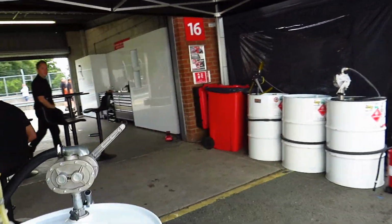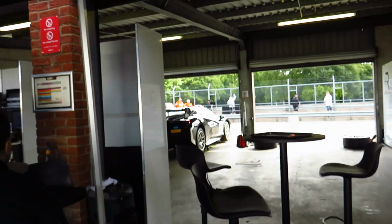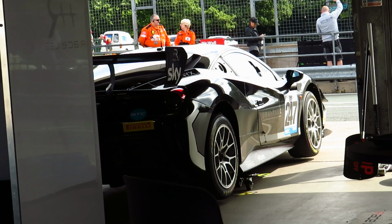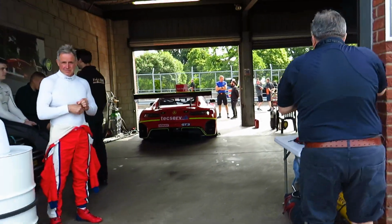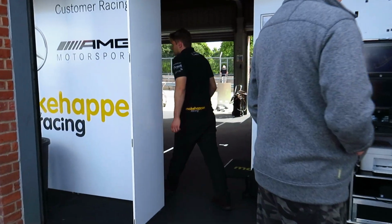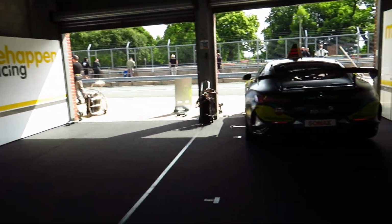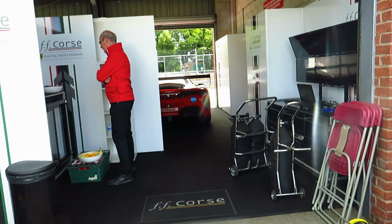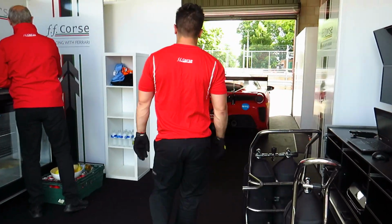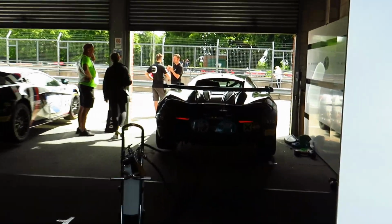Anything in here? There's something in there. Have a quick look. There's a Ferrari. The GT3 spec Mercedes. Another GT3 Mercedes in there. Oh, that might be a GT4 actually. In there. Another Ferrari, the Corsa Clienti cars, I think. And then the McLaren. A pair of McLarens actually, I can just see peeking through here.